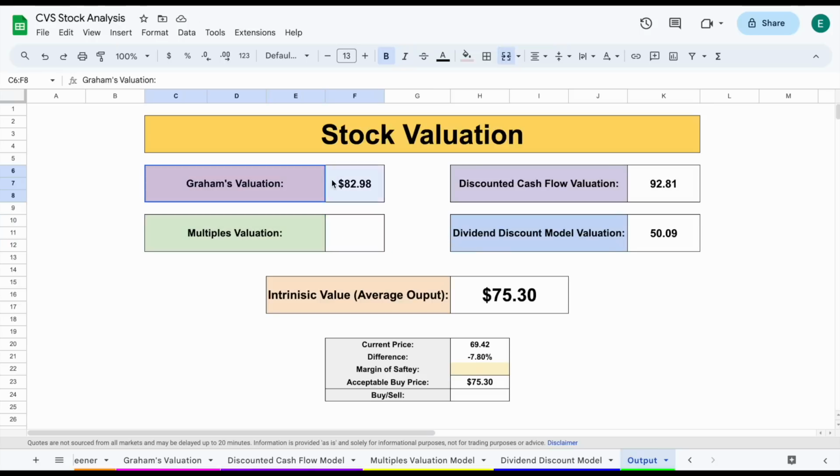I'm using Graham's, discounted cash flow, and then the dividend discount model, which is actually quite a bit lower than our other 2 valuations, as you can see right here. But when we average these 3 together, we come to an intrinsic value of $75.30. So with a 10% margin of safety, you can see our acceptable buy price sitting at around $67.77, meaning it's not quite within our buy range, but it is starting to get pretty close.